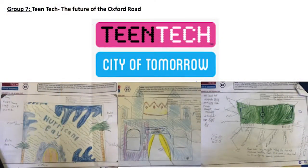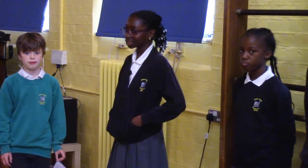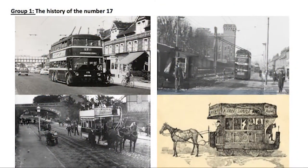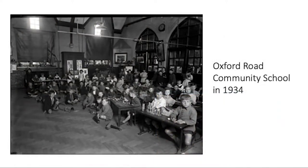I think my favourite part was the Teen Tech project. We were a part of the Teen Tech project, and it was really nice because it made us realise that if we stay in Reading when we're adults, we can control the future, kind of. And it was so much fun to learn about the history of the Oxford Road, and there is so much more that we haven't even spoken about yet.